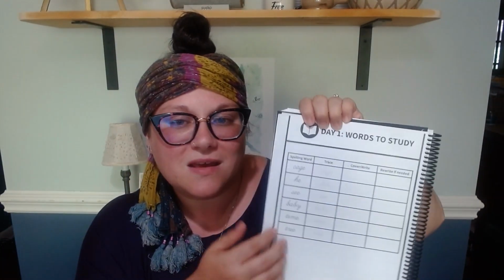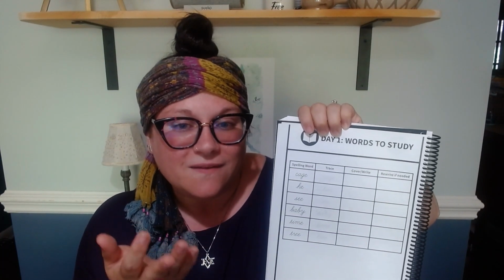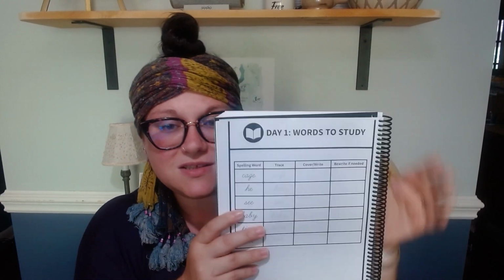So they would work on this each day until it was finished. It's not something that they would just do the first day. As you can see, this also says day 1, and these are their words to study for the week. And these words come out of the copywork, and you'll see on day 5 why that is. So this is essentially your spelling materials.